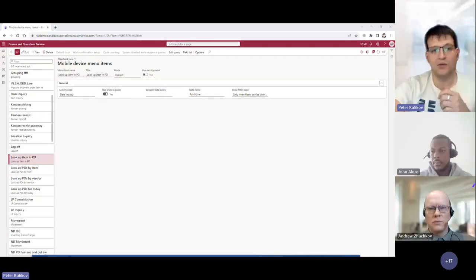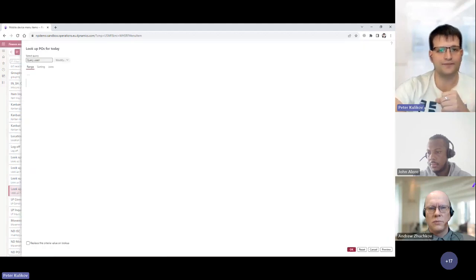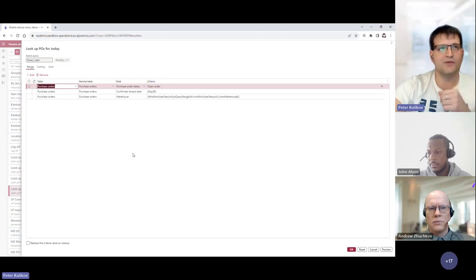Let's take a closer look at one of them. Let it be look up purchase orders for today. And I'm going to click the Edit Query button here on the top of this form to show you parameters for this query. You can see there are 3 parameters. The first one is purchase order status. It has to be open order to show the list of our orders.